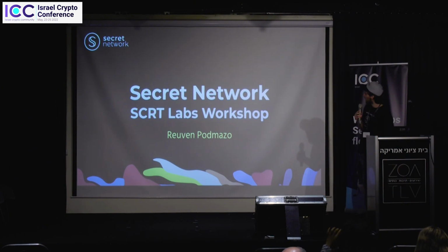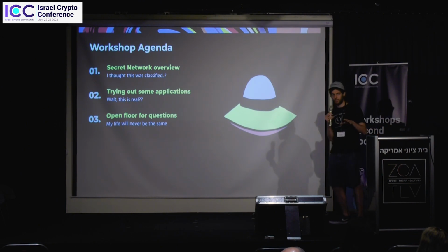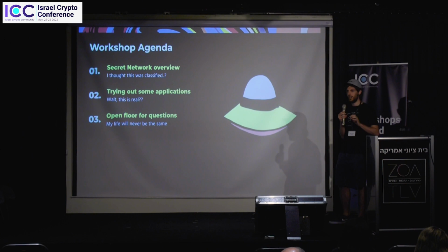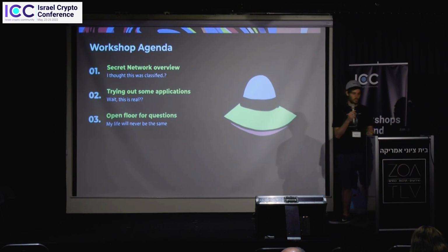Now, in this session, that was a really general overview. We're gonna say a bit more about how this network is structured and some examples of applications you have here. And then, if anyone here has a laptop with them, okay, not that many people, we're gonna try and get you hands-on with some of the applications to see it on your own. And in the end, maybe we'll have a bit of time for questions.